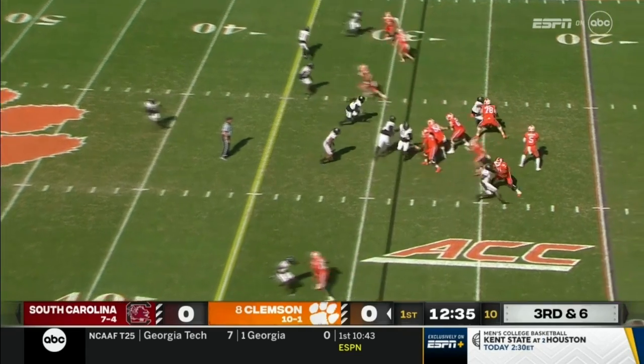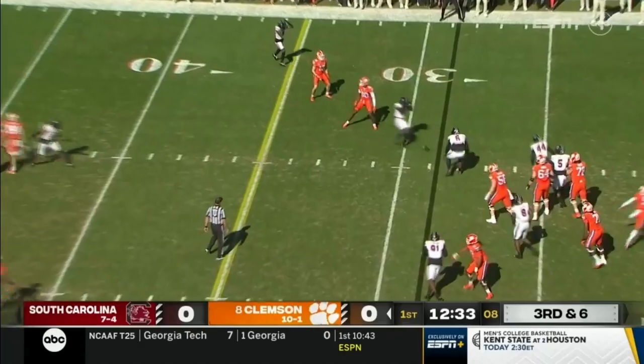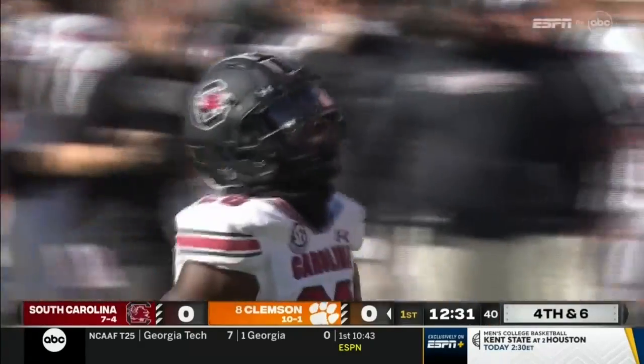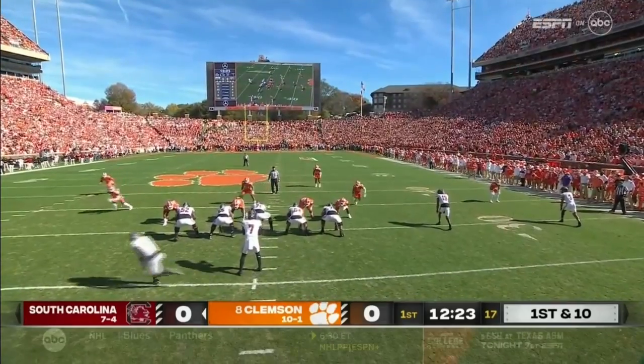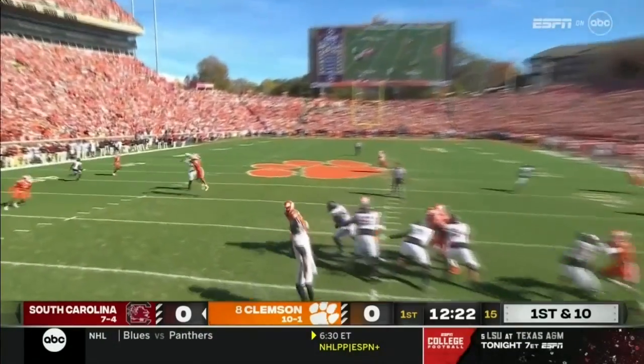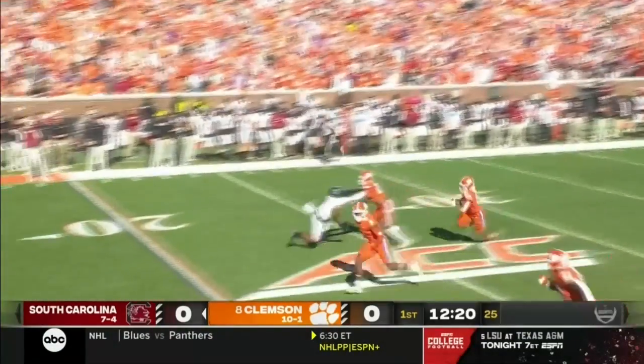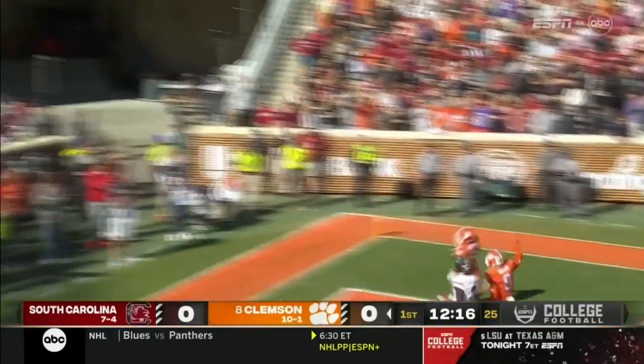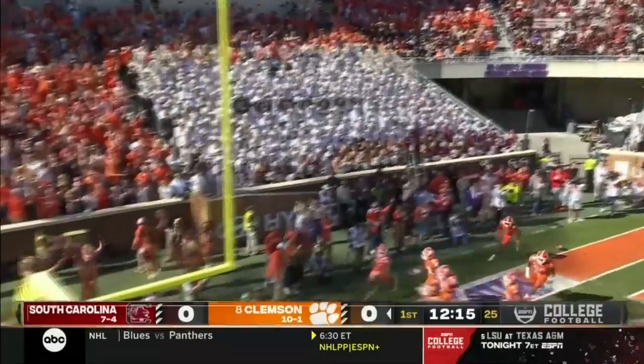Shipley, the running back. Uiagalelei, the quick throw, and almost intercepted. It hit the defender. Darius Rush on the right hip and now to the left of Spencer Rattler. Quick throw, intercepted. Jeremiah Trotter heading for the end zone. Touchdown, Clemson.